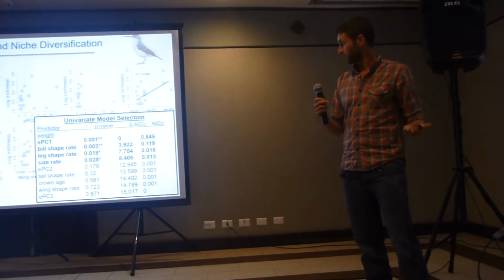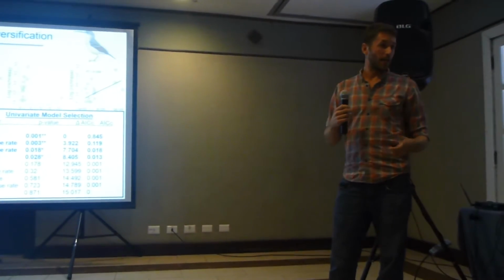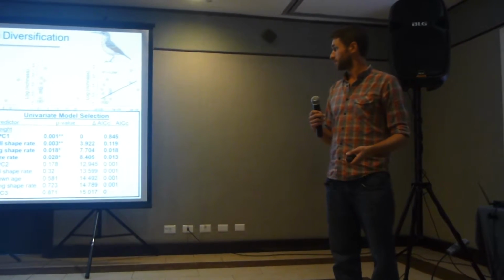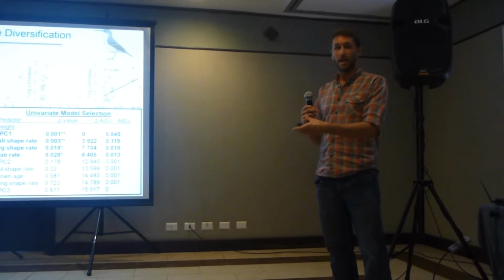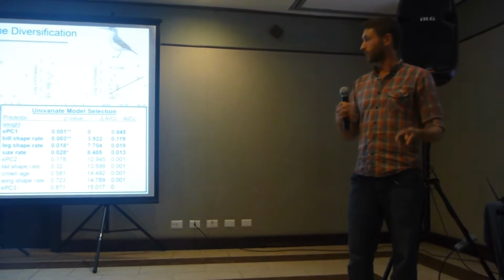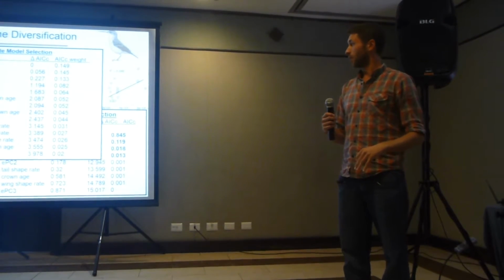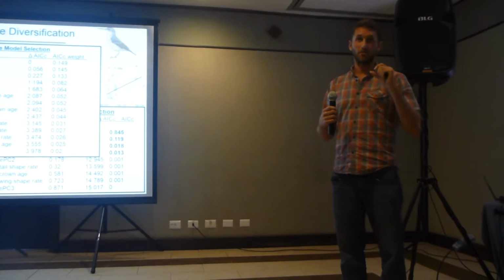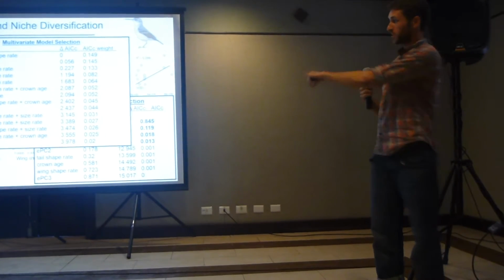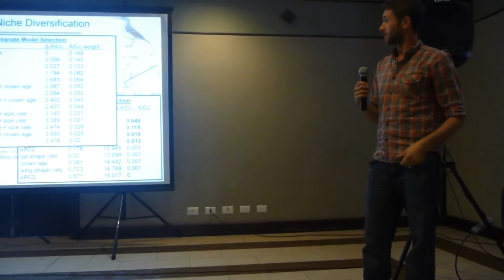So to compare them, I compared all the univariate models using AIC criterion and found that climatic niche PC1 was by far the best predictor of species richness. But it may be that climatic niche and morphological evolution combined will have a greater effect on species richness than either on their own. And so we put together a really large set of multivariate models, all combinations of climatic niche and morphological traits, as well as crown age. And what I'm presenting here are the top models that are within 4 AIC units of the top model with the delta AIC of 0.